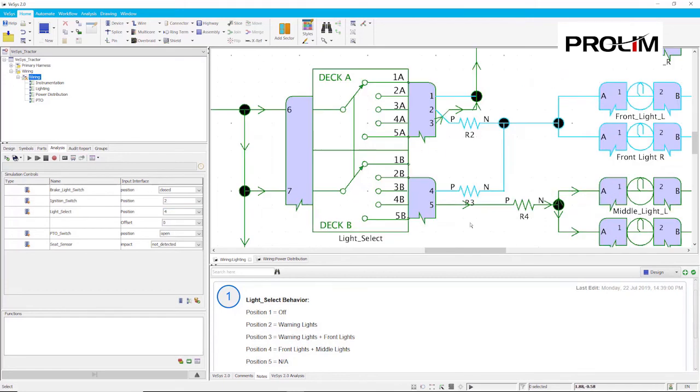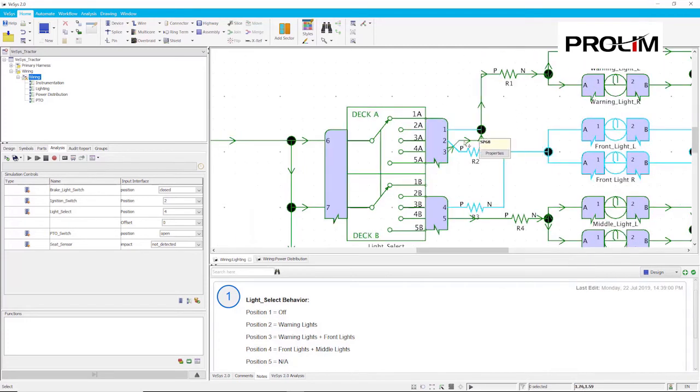For position 4, 4B goes to wire 255 and our middle lights, which is fine as those need to be powered in this case. And position 4A goes to wire 251 and up to our warning lights. So it looks like that particular wire should actually be going to our front lights.